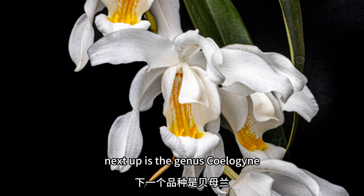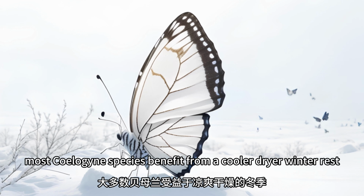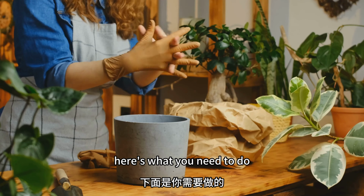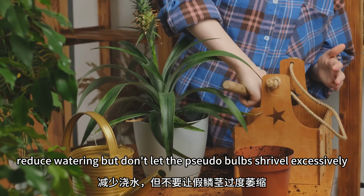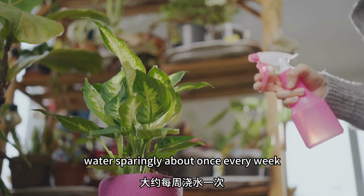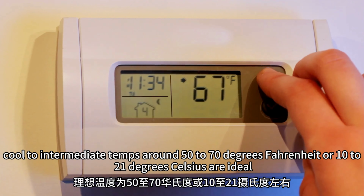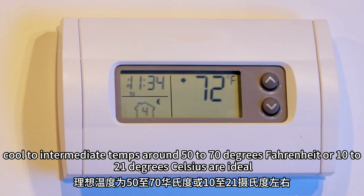Next up is the genus Coelogyne. Known for its airy, elegant flowers, most Coelogyne species benefit from a cooler, drier winter rest. Here's what you need to do. Reduce watering, but don't let the pseudobulbs shrivel excessively. Water sparingly, about once every week. Temperature: cool to intermediate temps, around 50 to 70 degrees Fahrenheit or 10 to 21 degrees Celsius are ideal.